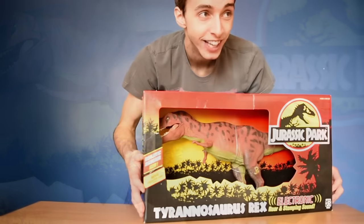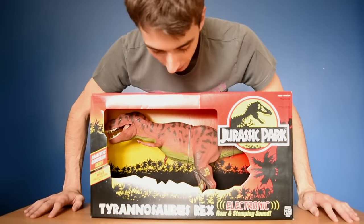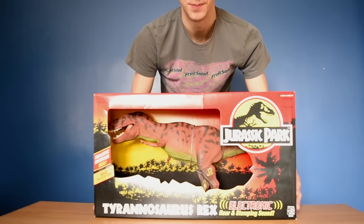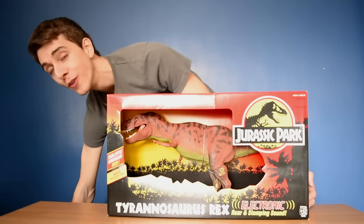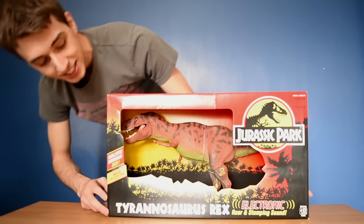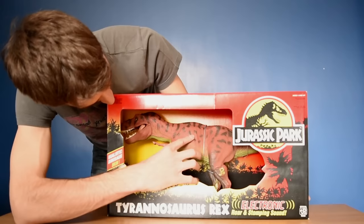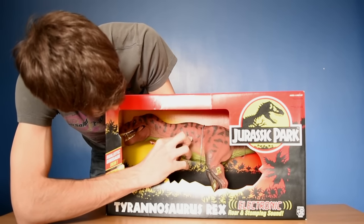Look at it. Isn't it beautiful? This is an MIB mint in the box Jurassic Park Tyrannosaurus Rex, the big red one. This is the one that sold like hotcakes, one that drove the kids mad in the 1990s. Oh my god, I kind of just want to. Does its button still work? Well, it's mint in the box, so yeah, it's going to.